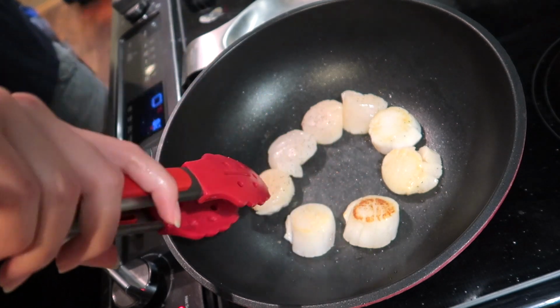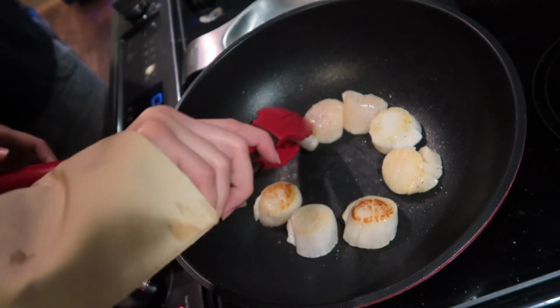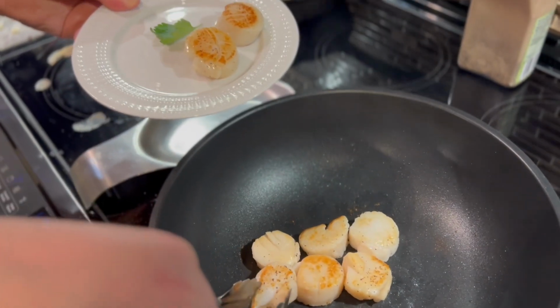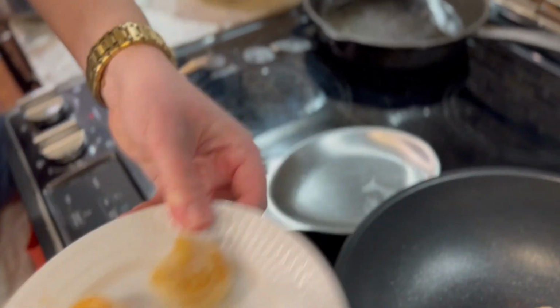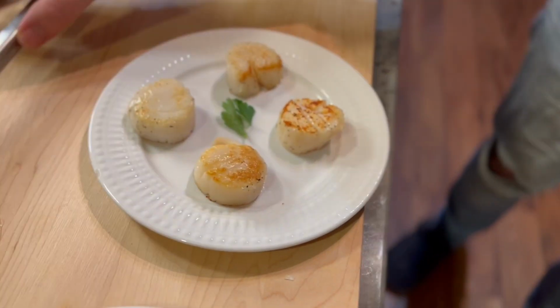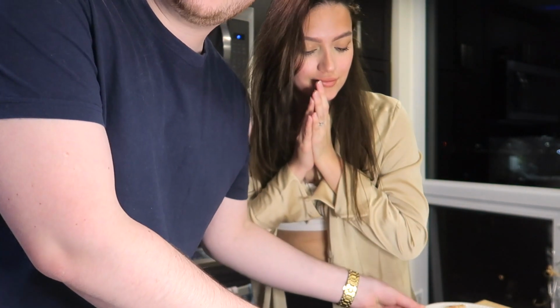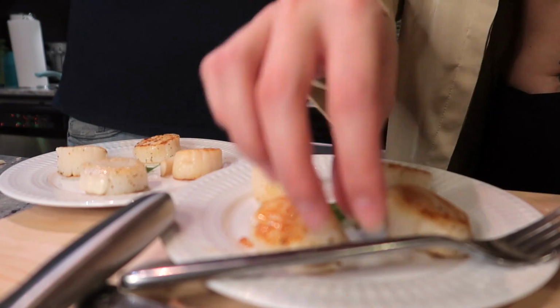Yes! Some of them have like a really visible sear. They're so tender. Incredible. And that's just the appetizer. Look at the sear on those. I'm sure you can see. And we're gonna eat these quickly. And then we're gonna continue prepping the mashed potatoes and the filet. The filet is still in the oven, and we're going to probe it as soon as we're done eating. Yum! I'm so excited.